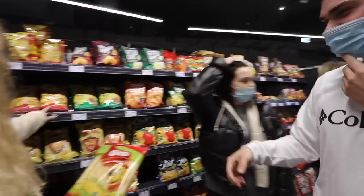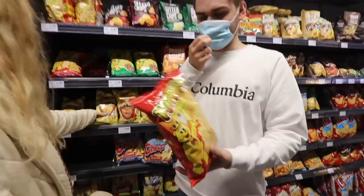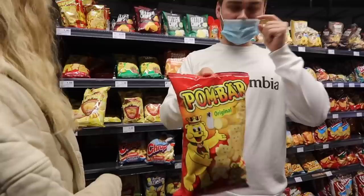Oh, these are like potato chips? Yeah, Pombären. Potato chips. Yeah, that's pretty classic in Germany. Pombären. How do I say, put it in here?